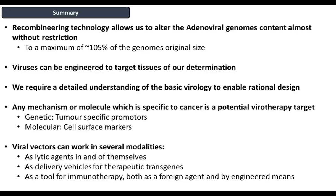I've also discussed how we can really target any mechanism on the cancer cell with these viruses. If it's cancer-specific, it can be a virotherapy target, because we don't just have to rely on extracellular targets. We can also manipulate the virus's genetic regulation to force proper regulation and upregulation of our virus within the cell itself. And this is a strategy which is employed with a lot of VSV viruses which are in development, and that's vesicular stomatitis virus. And I've talked about how these viral vectors can have their therapeutic effect in several different modalities, both as a physically lytic agent replicating within these cancer cells, as delivery vehicles for therapeutic transgenes, and as a tool for immunotherapy as well.